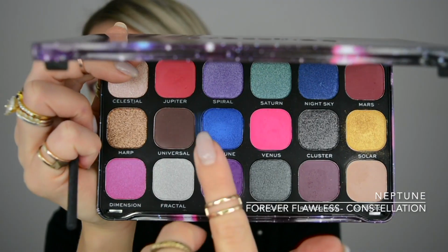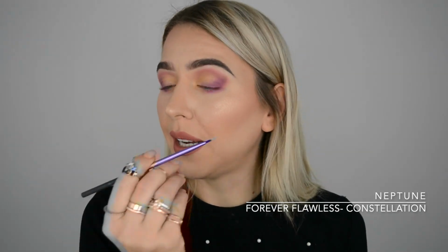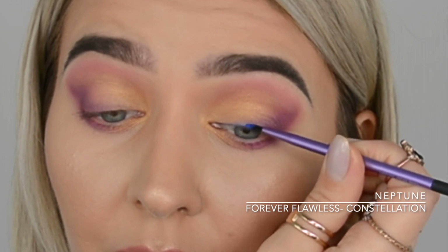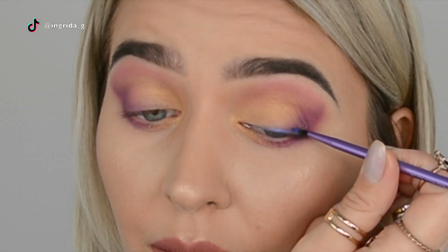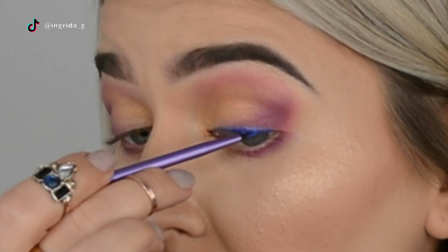I really want to add a little bit of a blue color, so I'm gonna go with the color called Neptune, the one that we swatched before. I'm taking the eyeliner brush by Real Techniques. As you see, I start in the inner eye corner very close to the lash line, and then I'm moving on the outer corner and eventually to the wing, but I'm thickening the line as I go.